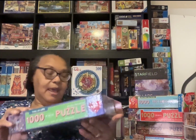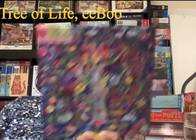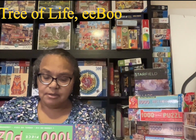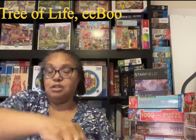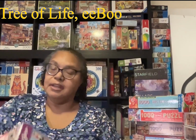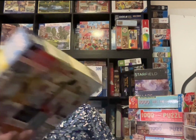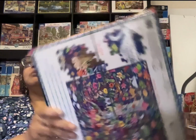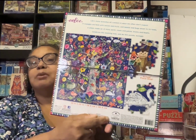next day. Now this one here is called the Tree of Life. Now this is an older eeBoo. I want to see if there's any kind of a date. 2018. So for example, if I look on the back of this kitchen puzzle, it tells me that it's 2024. But when I look at the back of this puzzle, they have it in the box upside down. When I look at the back of this puzzle, it tells me 2018.